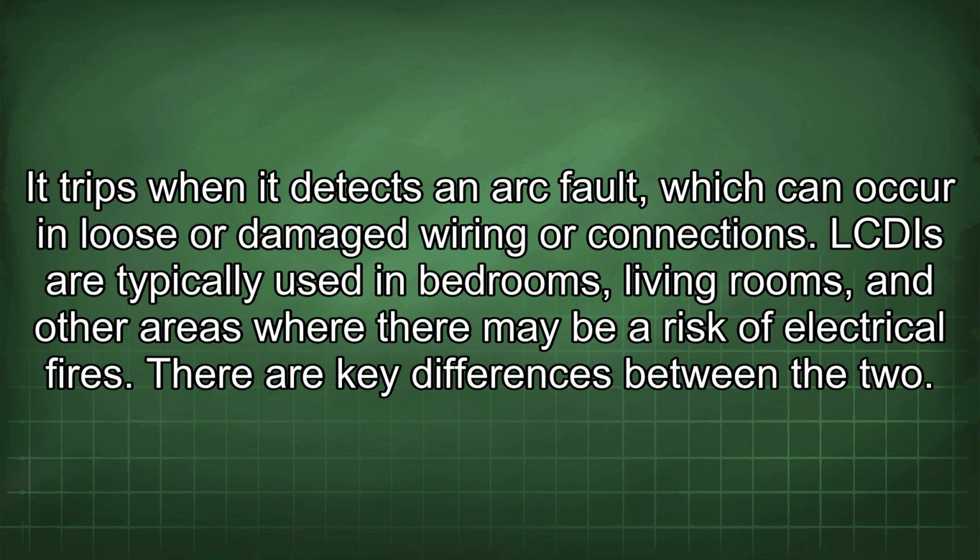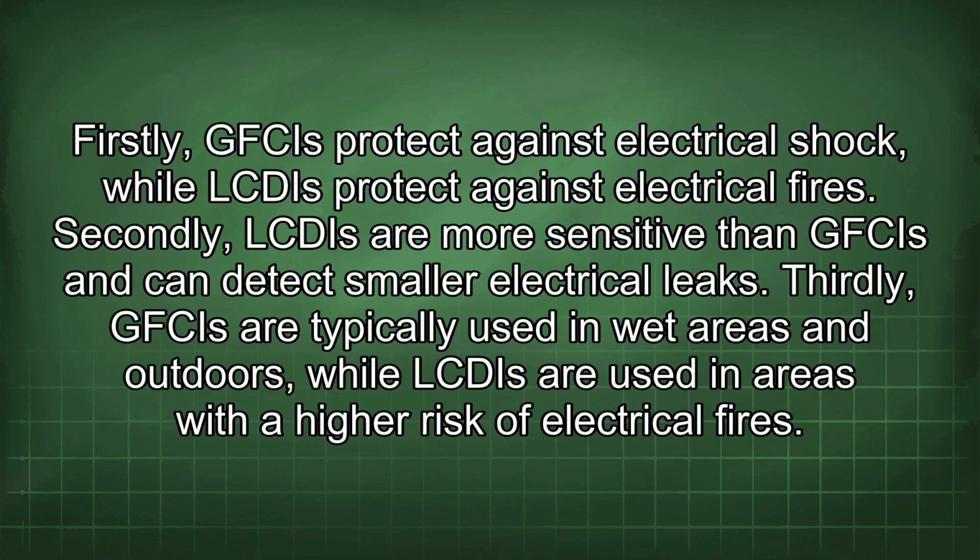There are key differences between the two. Firstly, GFCIs protect against electrical shock, while LCDIs protect against electrical fires. Secondly, LCDIs are more sensitive than GFCIs and can detect smaller electrical leaks. Thirdly, GFCIs are typically used in wet areas and outdoors, while LCDIs are used in areas with a high risk of electrical fires.